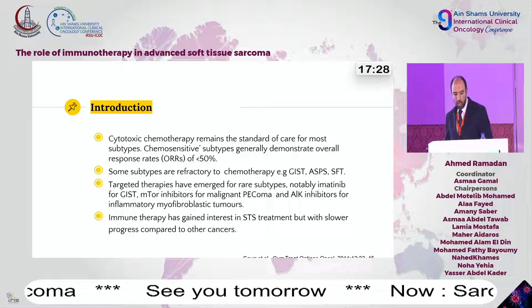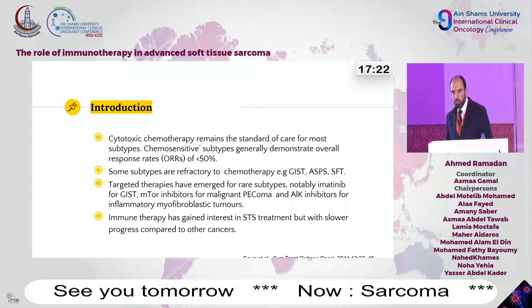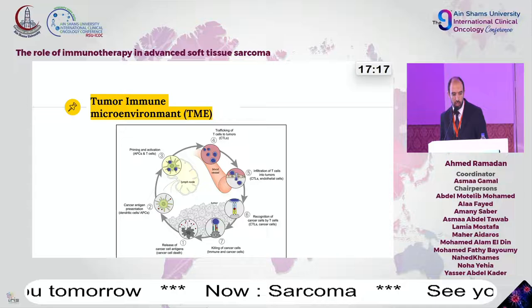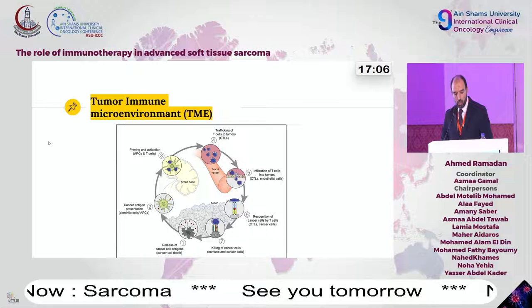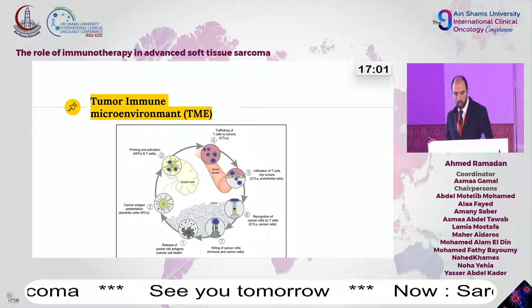However, the use of immunotherapy has gained interest in soft tissue sarcoma treatment, but the progress is still lower compared to other cancers. As you can see, this picture gives us an idea about how the immune system attacks the cancer cell as a whole.